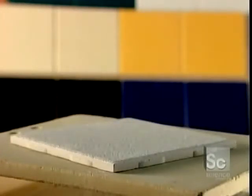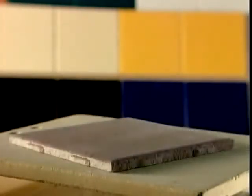After a cooling period that lasts roughly an hour, the tiles come out. They're now fully hardened and ready to have their back to the wall.